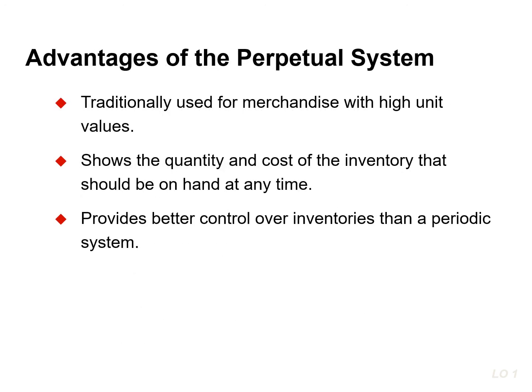Companies that sell merchandise with high unit values, such as automobiles, furniture, and major home appliances, have traditionally used perpetual systems. The growing use of computers and electronic scanners has enabled many more companies to install this inventory system. This system is so named because the accounting records continuously or perpetually show the quantity and the cost of the inventory that should be on hand at any time.